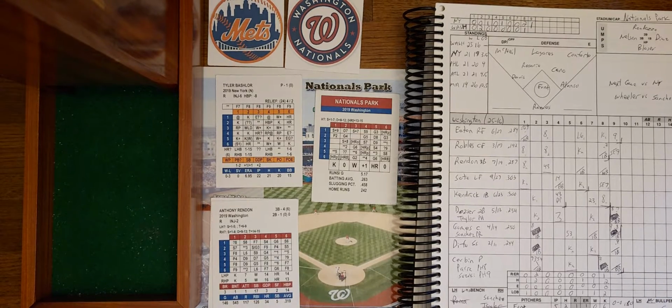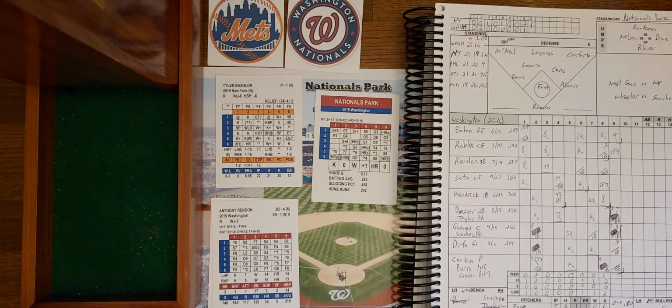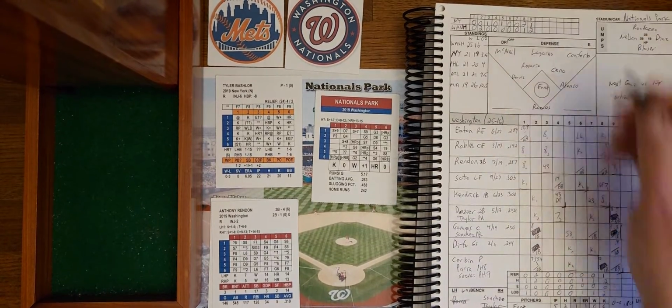So Bachelor now facing Rendon with 2 outs and runners at first and second. 3-2. That's an automatic out. So we're going to go extra innings. That's a 6. Fly to right. And the ball game will continue. 2 runs in the 9th for the Nationals.